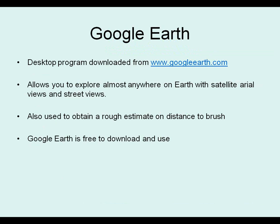Okay, so our next one is Google Earth, and this one's one of my favorites. I like to play with it all the time anyway, just for personal use. Google Earth is cool because it allows you to explore almost anywhere on Earth with satellite aerial views and street views. You can get down at the street level. Again, you can obtain a rough estimate on the distance to brush, and you just visually gauge it. Oh, it's in a brushy area, or oh, it's in a total city area, so I don't have to worry about brush.